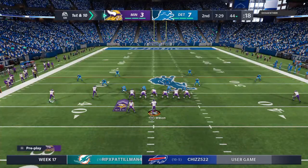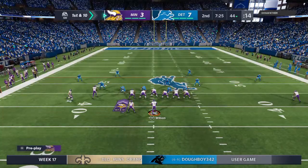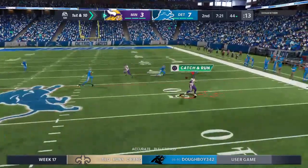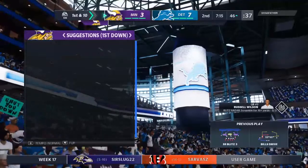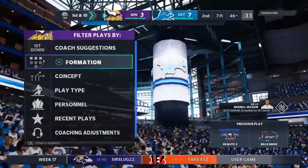Not easily done. Took just one play to move all the way to the 44 as they try again on 1st down. From the gun, Wilson. This is the tight end Fant. And he'll be taken down, but not before he gets into enemy territory. 10 yards, and it's good for a Viking 1st down.